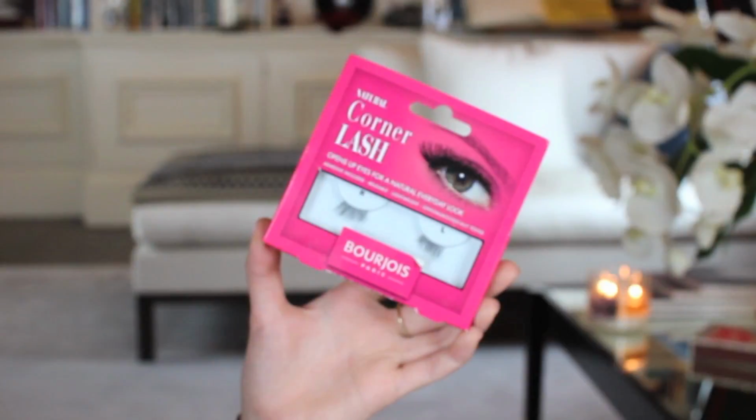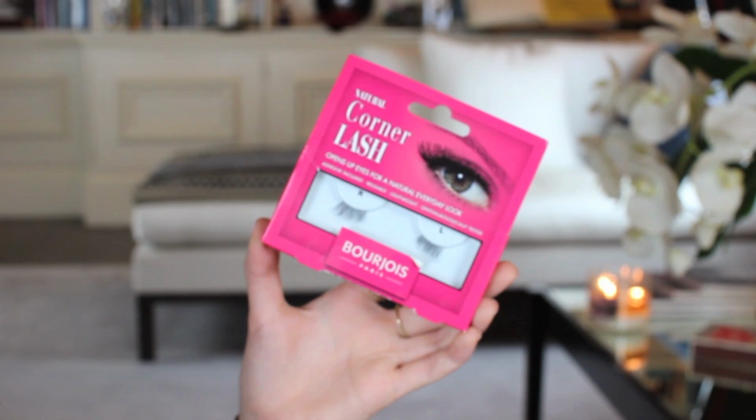If you guys are into fake lashes, apart from the Ardell Demi Wispies, which I also love, Bourjois do some really great corner lashes and they're really foolproof to apply. I find that corner ones are so much easier than the full strip because you can just pop them on in the corner. And the band on this is really thin, so they're really easy to maneuver. They're really nice and subtle as well, but just add a hint of a kind of feline eye.